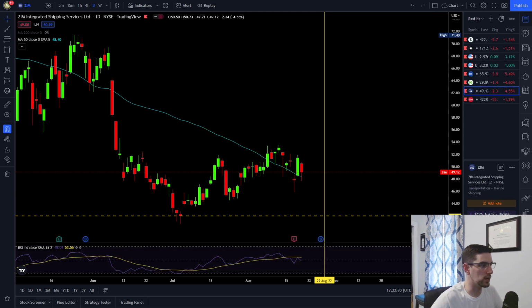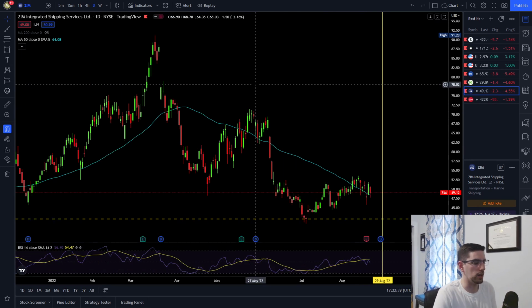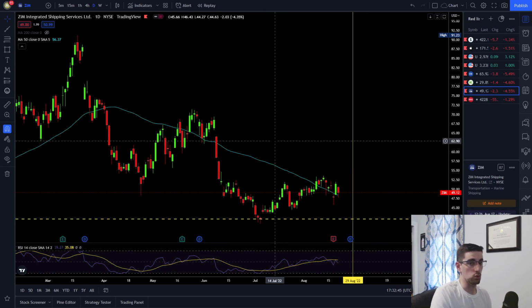The next name I'm looking at is right here. This is ZIM again, ZIM Integrated Shipping Services. It's the Israel shipping company. It's been doing very well, benefiting on high freight costs. I've been playing it a lot lately because it offers some solid premium. And now the premium is through the roof.